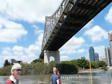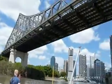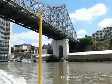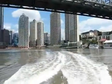What a view the ferry ride offered. The buildings, the bridges, and the super clean city. I wish I had more time to explore the places along the river.